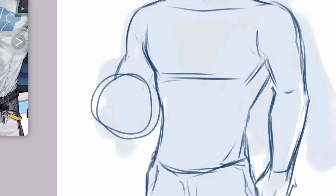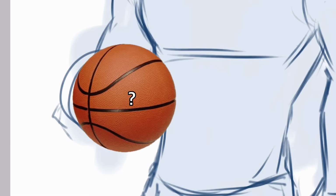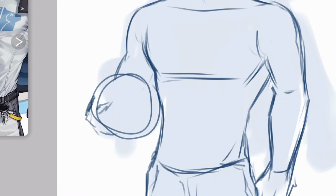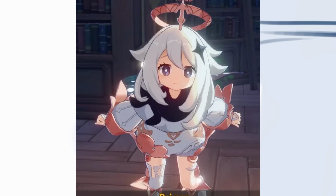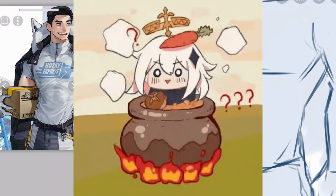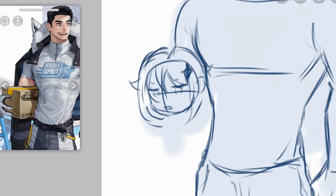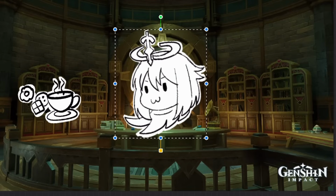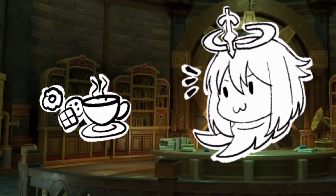I don't know what he would be holding here. Basketball? Package? No, he's not a package handler. Ooh, Paimon. Of course, we should add Paimon. We have a portable traveling companion, or emergency food. Maybe we can add a little backstory. Maybe Paimon was floating around in Wriothesley's office. She was hungry, and then she consumed his cookies and tea, and now she's being punished.